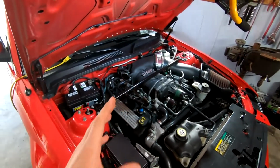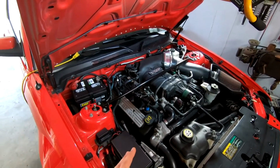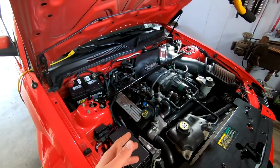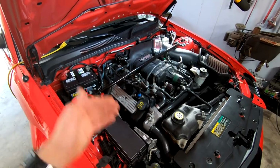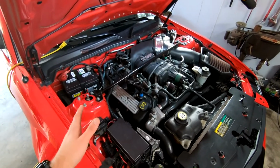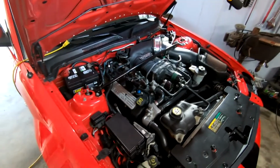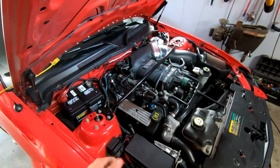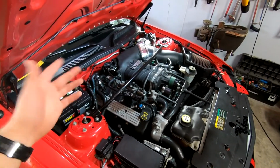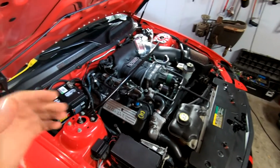And the tuner sent me a while ago, and this is on me for not doing anything, a race tune to try out. I need to log it to 3,000 or 6,000 RPM at WOT, check the plugs for any detonation, make sure it's good. It should be safe. And if that's good, then we got the green light to go ahead and send it. So this tune is supposed to be a little bit spicier. We'll see what happens. That was the words he used.